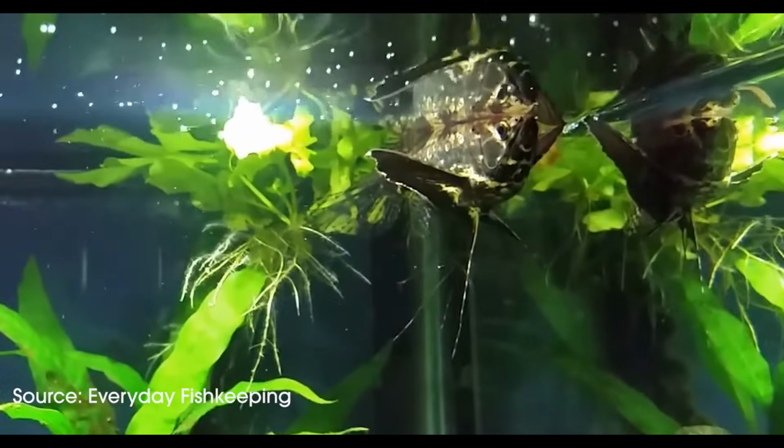It's just beautiful. So if I take a look at all of the disadvantages versus the advantages, I have to come up with an alternative. And I could be kind of a cop-out and just say, well, go for a silver Arowana, but I went for something else instead. I would advise to get an African butterfly fish.